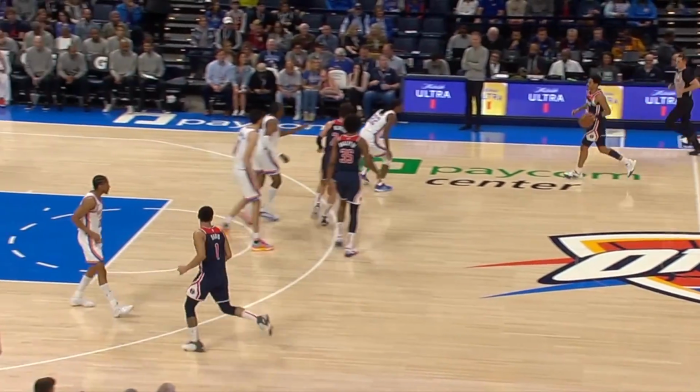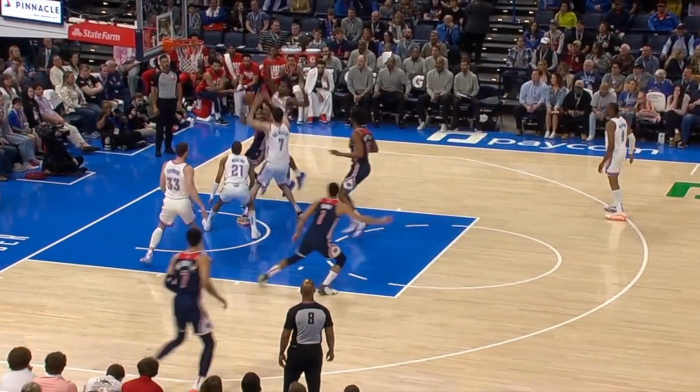And that leads to Poole also being inefficient as a downhill scorer.